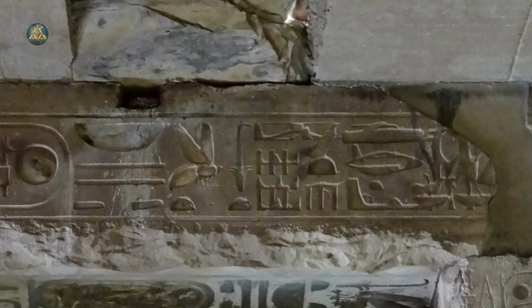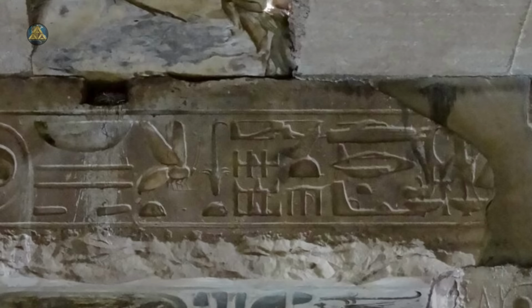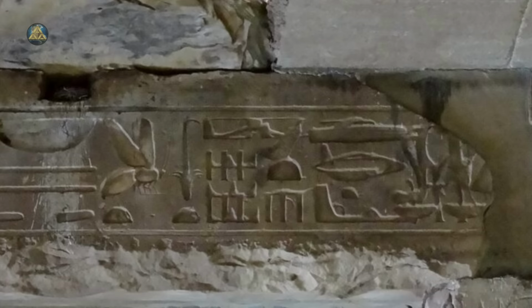One of the aircraft is a helicopter. There's no mistaking it. It has a rotor blade, cockpit, and tail fin typical of a modern battle helicopter. On the face of it, this is one of the most astounding discoveries ever to have been made in Egypt.